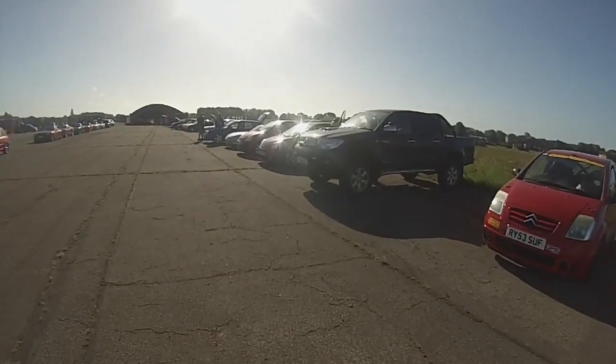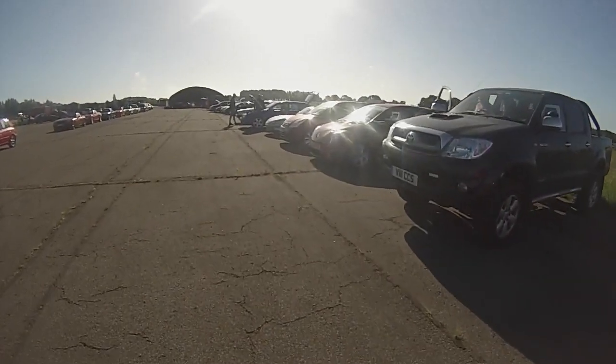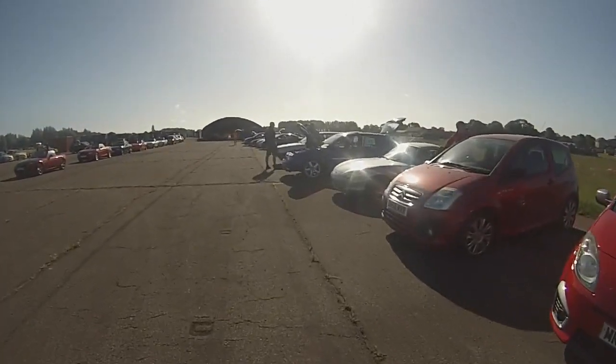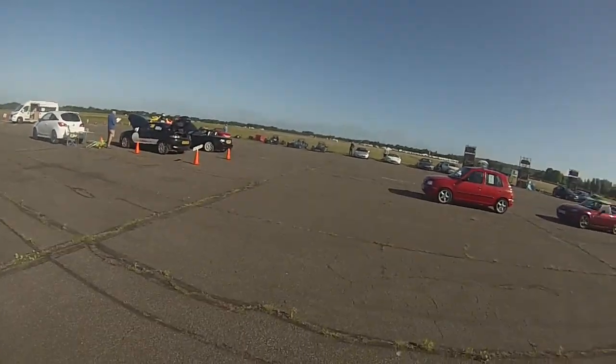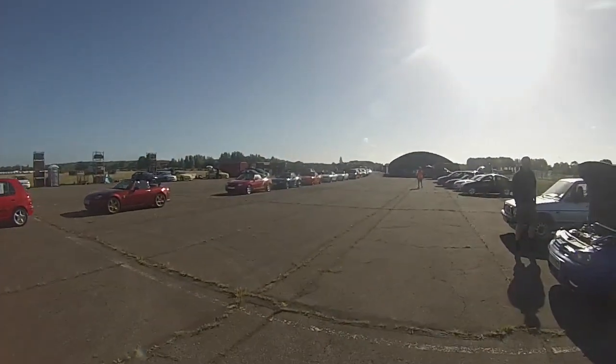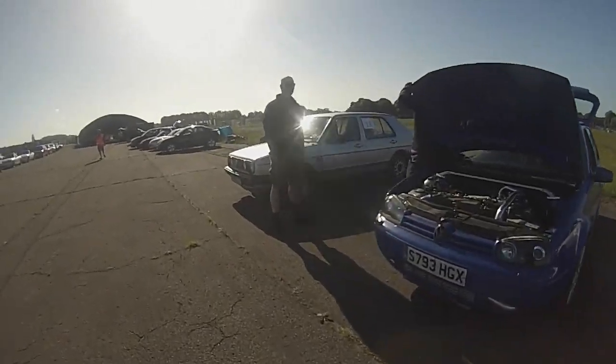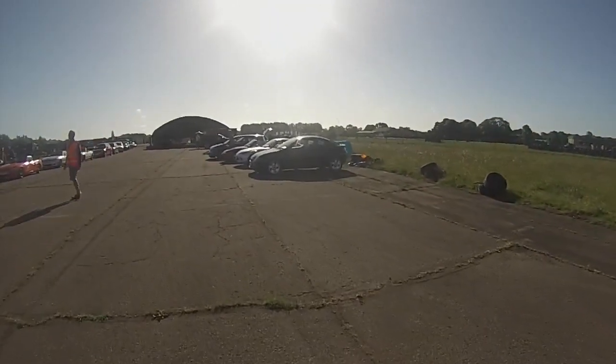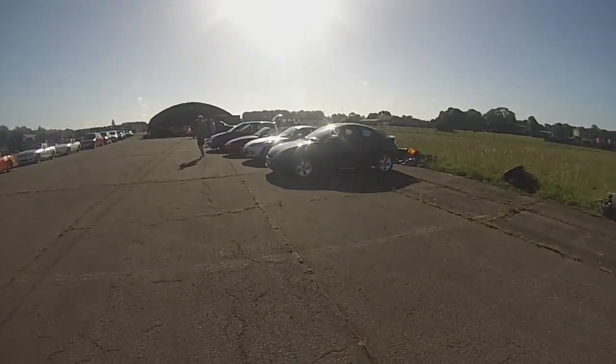The whole idea of AutoSolos is you can compete in your daily car, or you can also compete in a lightly modified car, as long as they're road legal. To drive a car in an AutoSolo, they must have tax, MOT and insurance. I've been doing AutoSolos on and off now for about 15 years.